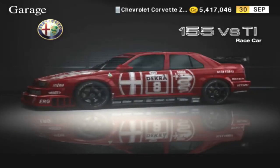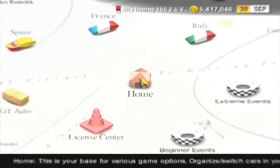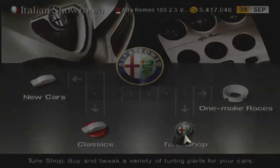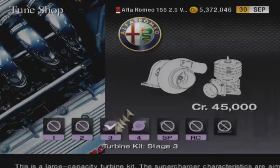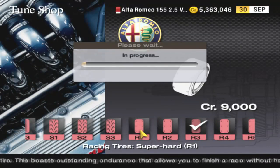So I'm going to try this Alfa 155 touring car. It has 1,010, so it's quite a bit lighter than the Corvette. Only 414 horsepower though. I'll tell you what, I know I probably could win it with this stock, but we're going to get that. Because these little suckers, man, do not play. And, well, I ain't going to play either. Get these super hard tires.